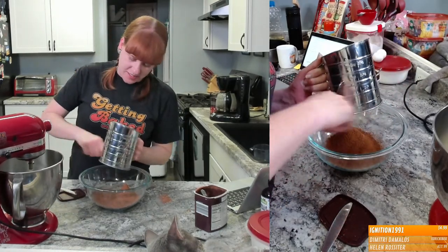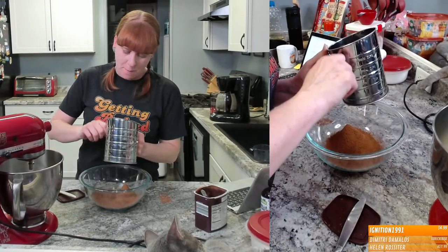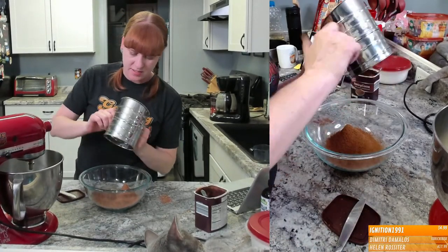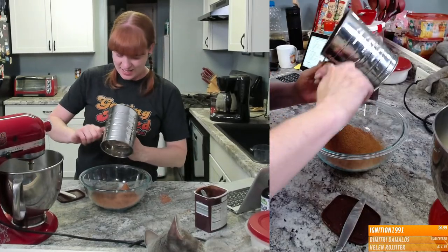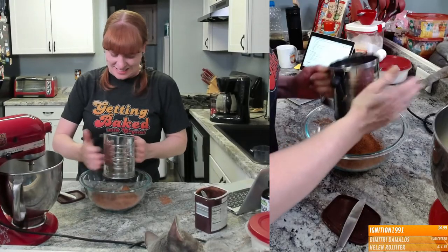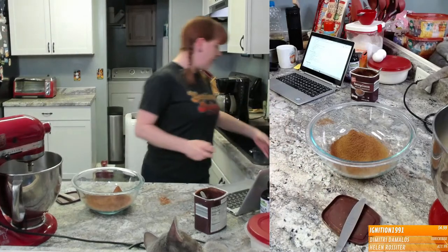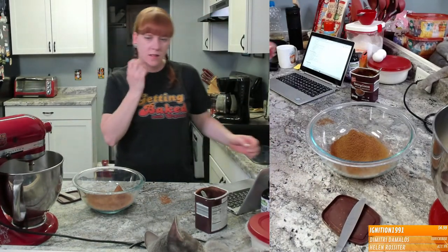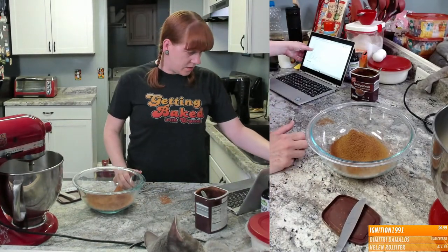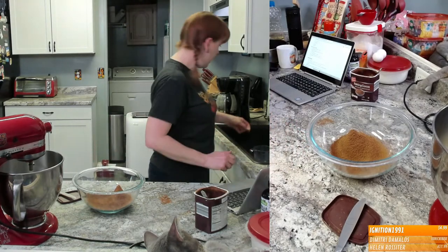The little bits that stay in chunks never go through. How do we come up with a better technique for this? Try to get it to the side. No, something. This seems to work pretty well. All right, so that's lighter and fluffier now. So to that, we are going to add 1 cup of hot brewed coffee.